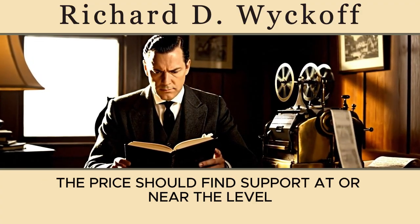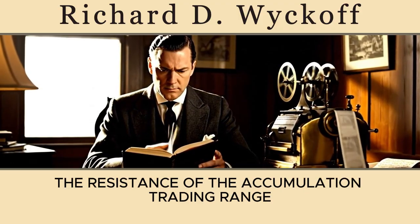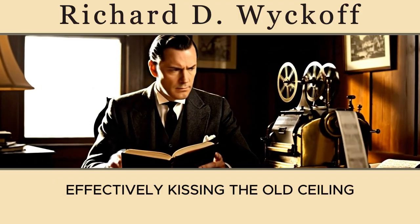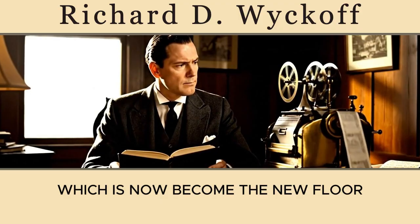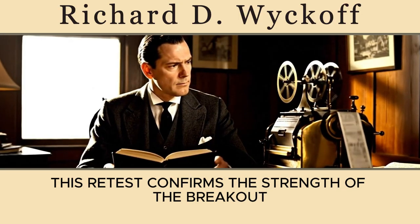The price should find support at or near the level that was previously the resistance of the accumulation trading range, effectively kissing the old ceiling, which has now become the new floor. This retest confirms the strength of the breakout.